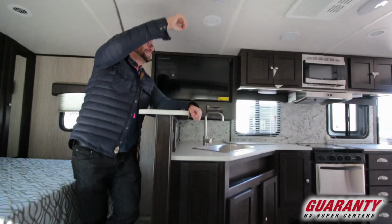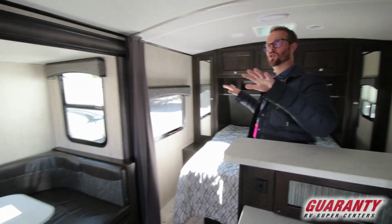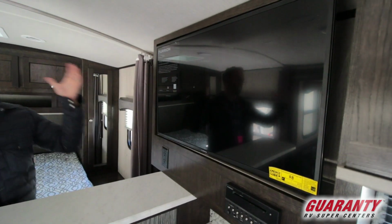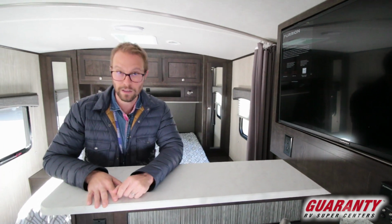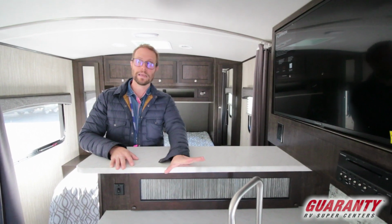You have ducted heating as well as ducted AC in here. So everything is going through the entire rig, making sure it's not going to just be a hot and cold spot. Television is on an articulating arm and comes out, can face the bed, can face the other direction. Really easy to work. Furrion sound system on that too. So you can Bluetooth to it or plug in whatever you need to get your media off of.